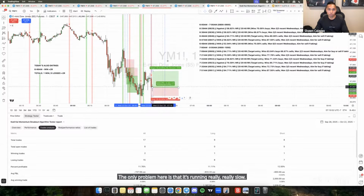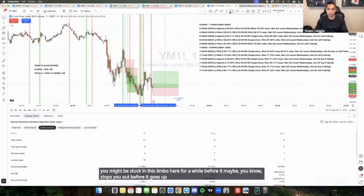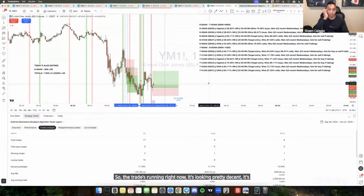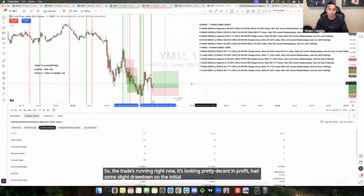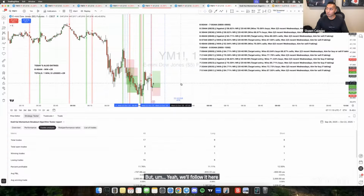You don't want it to run really slow because if it's running too slow, you might be stuck in this limbo for a while before it maybe stops you out before it goes up. Or if it just goes in limbo, it might eventually shoot right back up higher. So the trade's running right now. It's looking pretty decent. It's in profit. It had some slight drawdown on the initial candle open, but we'll follow it here as price continues to move along.